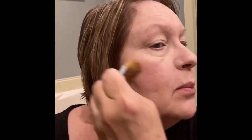And I've kind of got these permanent indentations on my face from my CPAP machine. Can anybody out there relate? Ooh, can't sleep without it. Got sleep apnea, y'all. And they're not too bad today. But anyway, don't need too much blush because I've already got some contouring going on from the CPAP.